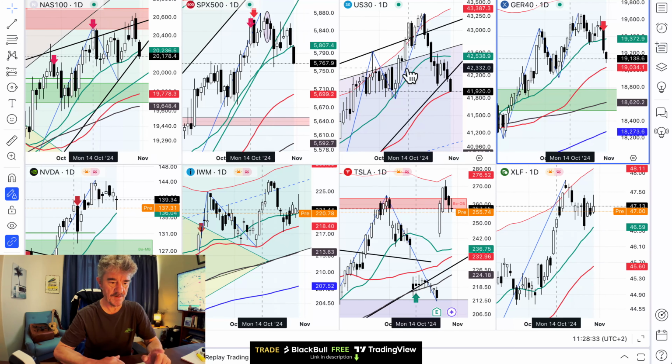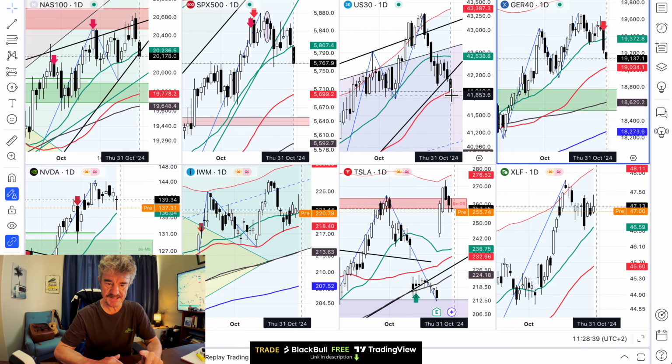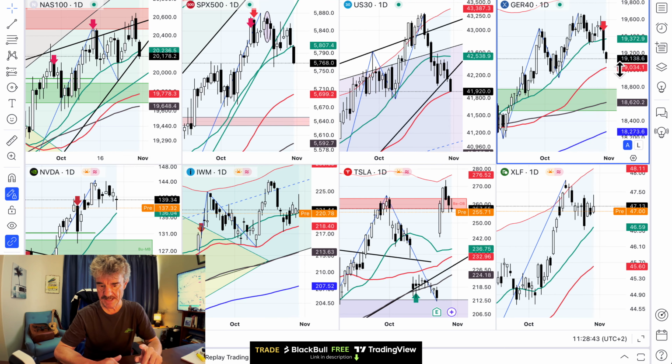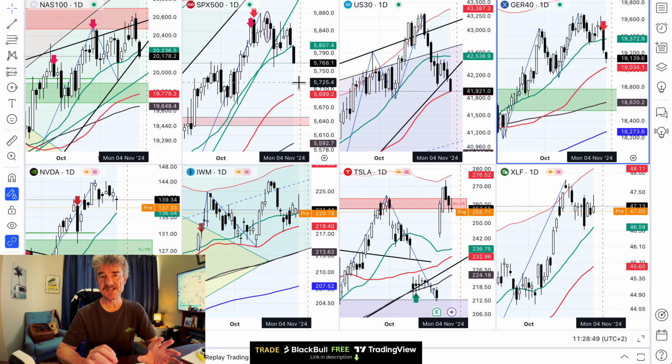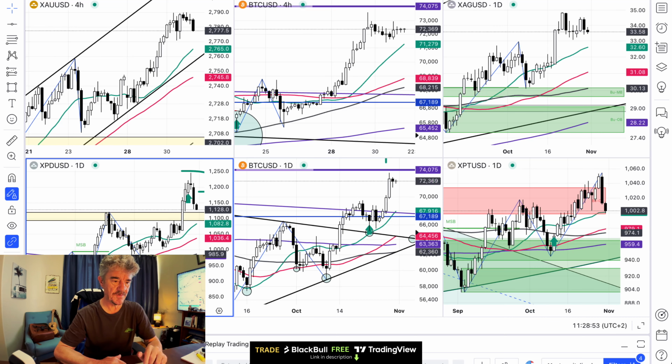The others are quite well below. But we have not breached the 50-period moving average, the red one down here on all these charts. You can see the US 30 is touching it. We're almost there on the German 40, hence we took our profits there. And when we get there, if we get there on the NASDAQ and the S&P, that will be the acid test for the long-term trend, medium-term trend. The long-term trend is the 200-period moving average.